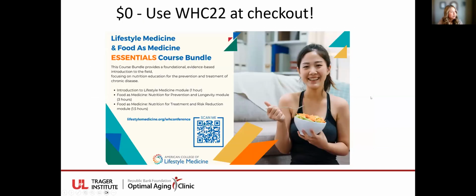All right. So as I mentioned, one of the problems with nutritional counseling is just that lack of knowledge and that lack of confidence in our abilities to do that counseling. So if you are looking for more education on this topic, there is a free course currently offered by the American College of Lifestyle Medicine. You can use this QR code to access it, and it really has some great content on nutrition. So, highly recommend that. And you can get it free. Now, I think that will end sometime in the fall, maybe September. So, if you're interested, check that out.